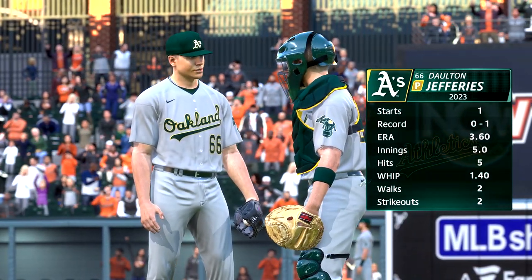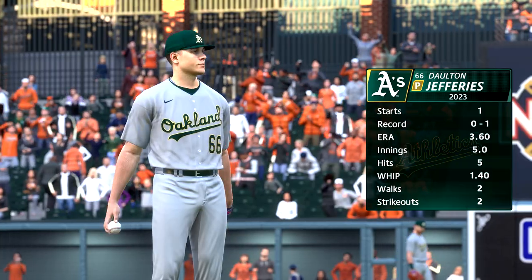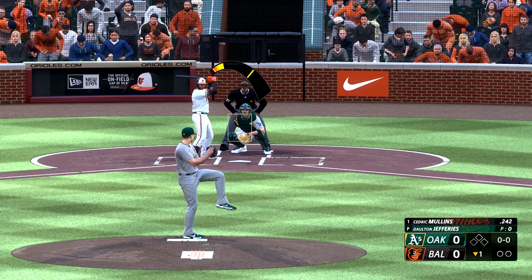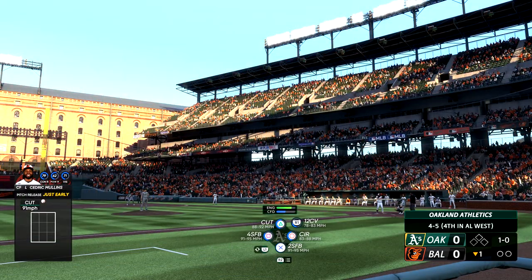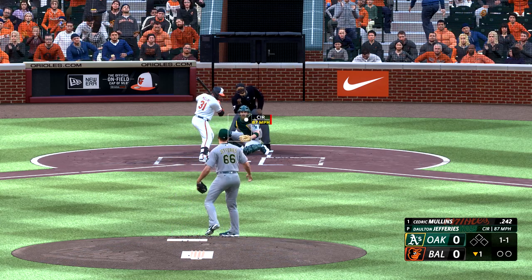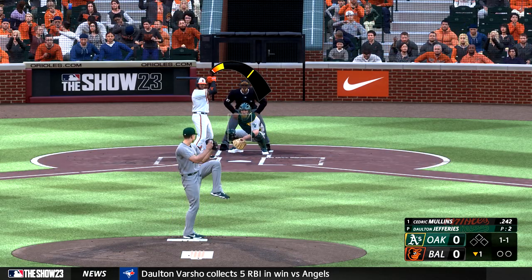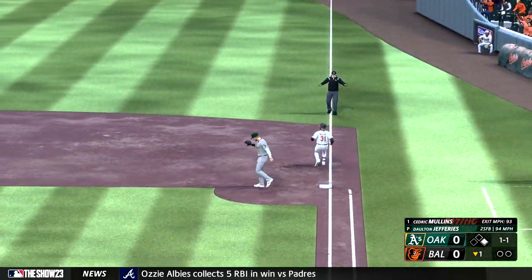Back here in Baltimore, today's starting pitcher, Dalton Jeffries. A really good outing for him last time. Scattered two runs, was attacking hitters, getting ahead in the count. Great performance. We'll see if he can do it again in this one. And into the box for Baltimore, Cedric Mullins. And a pitch. And ball one. Now 1-1. Ball one, strike. The rope into right, and that's a base hit. And the leadoff man aboard.